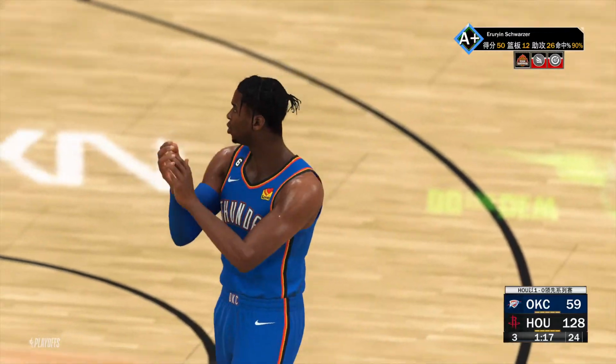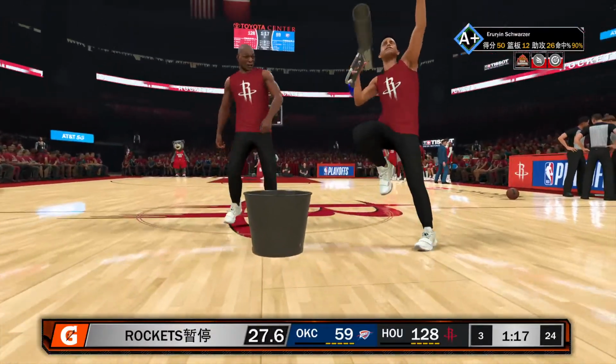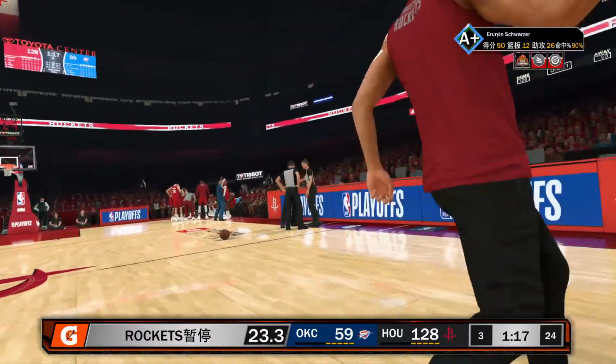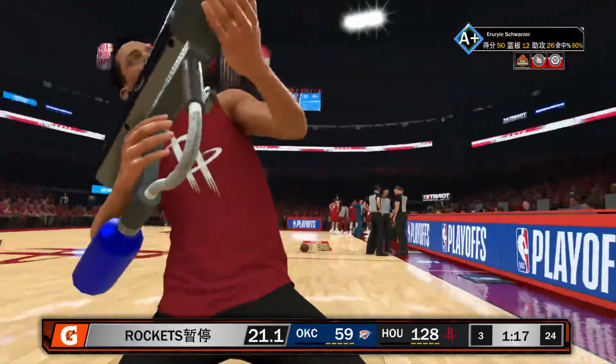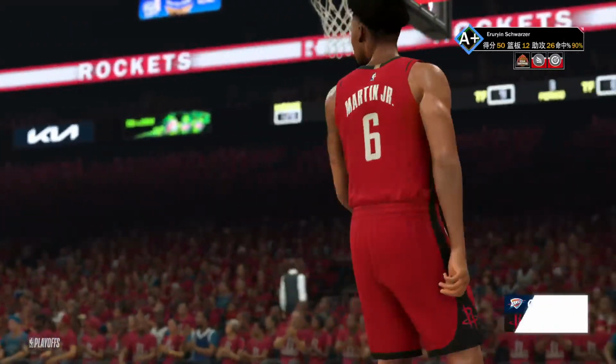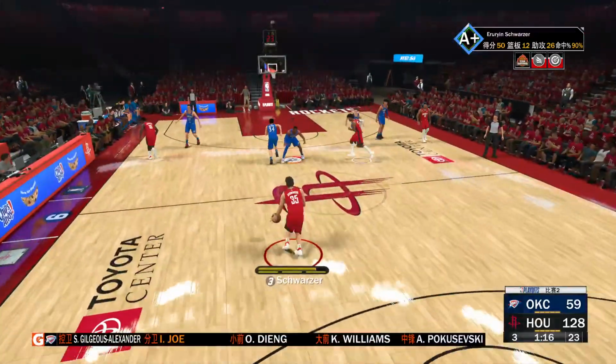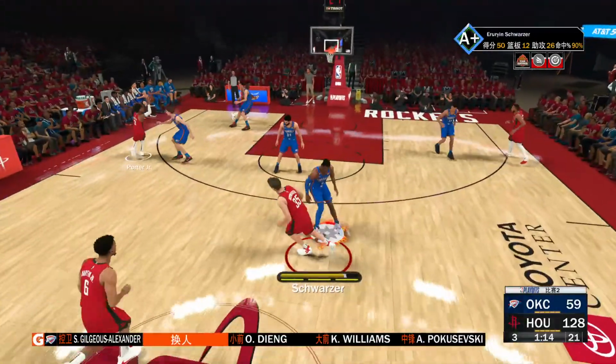Now a timeout called by Houston. Fans, we want to know who wants a free t-shirt. Make some noise. Martin's checked in for the Rockets. And a switch here also for Oklahoma City. Giddey's checked in. Houston's gone 2 of 3 when they ventured outside the arc in the third quarter.